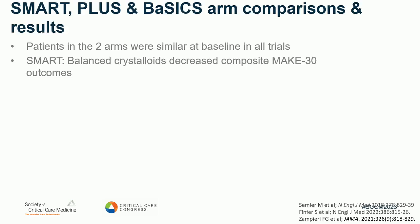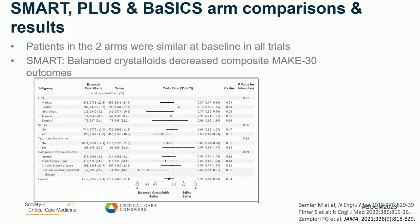So some interesting things. In the SMART trial, balanced crystalloids actually did decrease their composite MAKE30 outcome, as is evidenced here. And you can see that on this side of the forest plot, balanced crystalloid is better, normal saline better. We see that our overall composite outcome is more on this side, as evidenced also by our odds ratio and the statistically significant p-value. Now, one thing to note, though, is that the absolute risk reduction of that composite outcome was only a 1% difference.